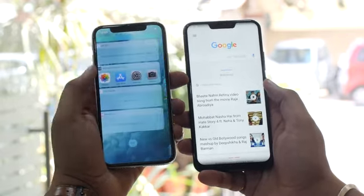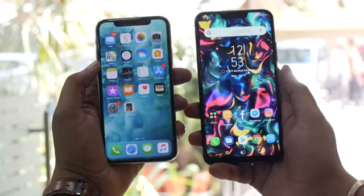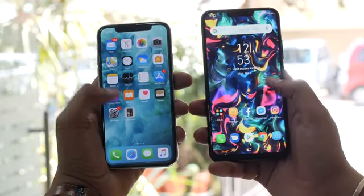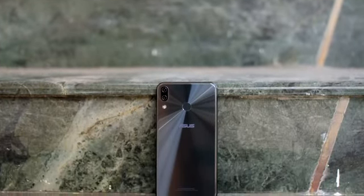Let me ask you something, do you even remember what the Zenfone 4 or 3 looked like? I certainly don't, but this Zenfone 5 stands out from every other phone Asus has ever released. All thanks to the notch. But if you just move away from the notch, there's a lot to like in the Zenfone 5.